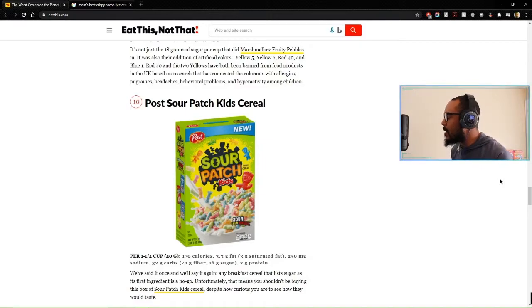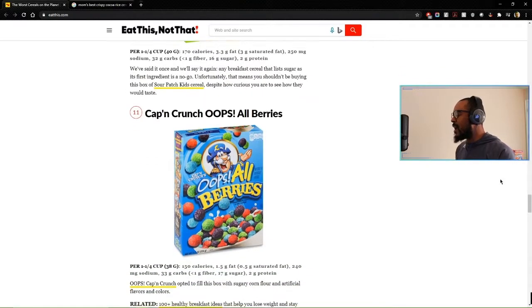I still don't know why this cereal even exists. It came out of nowhere. Nobody talked about it. I don't even know why it still exists. I don't know why people still talk about it. It should not be on shelves. It shouldn't even be in a box. It should not be a cereal. But whatever.